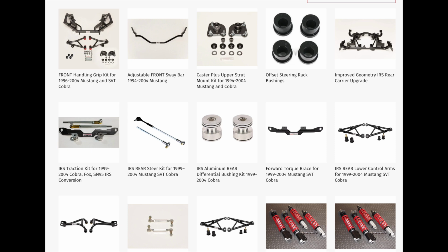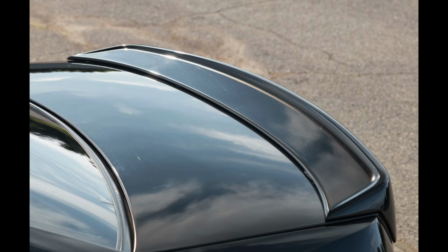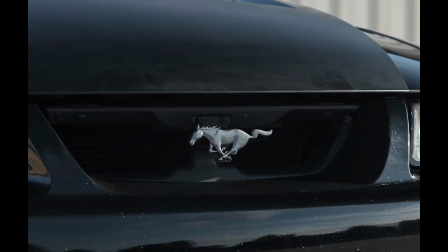I remember watching some Kenny Brown videos when they put them out on Motor Week. They talked about some of the cars. I never saw an '03 Cobra that was converted, but I'm not sure if Kenny Brown or the previous owner put the Powered by Ford badges on the fenders. It does still have the original horse in the grill.